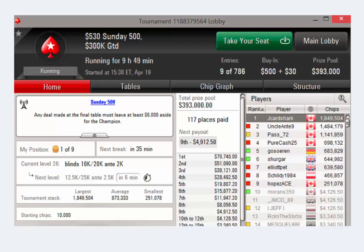Hello everyone, this is Jonathan Little, and today I wanted to review one of the hands that I played in the PokerStars Sunday 500 that led me to getting to the chip lead at the final table. As you see, here's a screenshot from when there were 9 players left. I'm number 1 of 9.